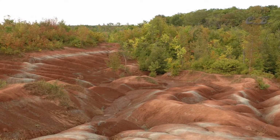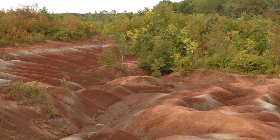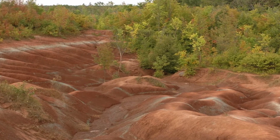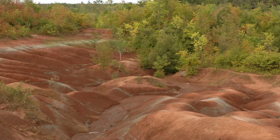The Cheltenham Badlands is basically a bare, exposed underlayer of the earth. However, these red hills and gorges you see are very rare. These are not just any underlayer. They are a specific kind formed a long time ago. There is no other landscape similar to this one anywhere else in the world.